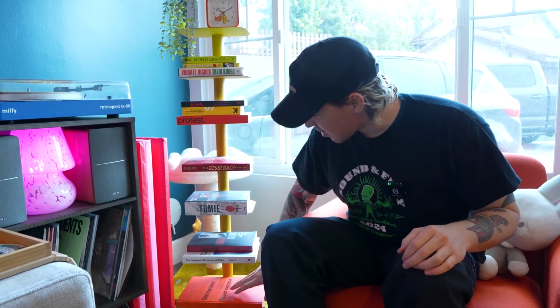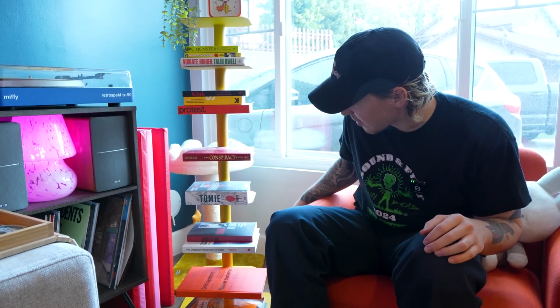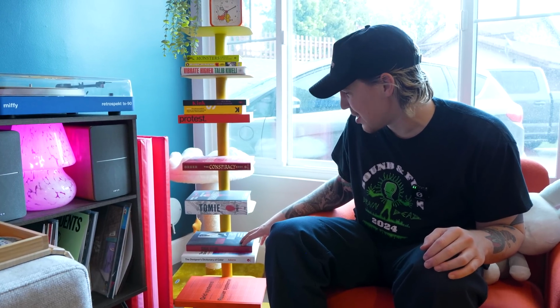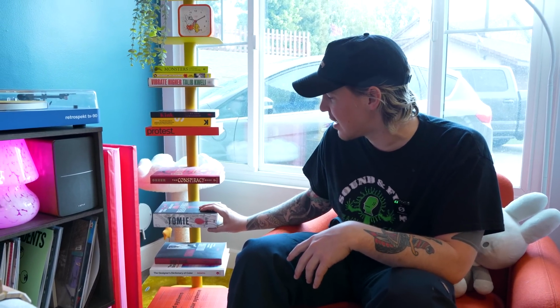Grid Systems, all-time classic design book, and I just really like the color. Dictionary of Color, some book about serial killers that I found at Barnes & Noble. Tomie book, what is it? Junji Ito, yeah. Bunch of cool stuff.